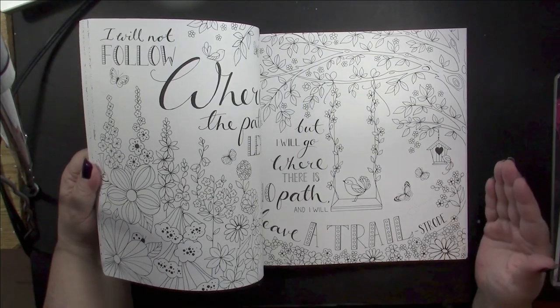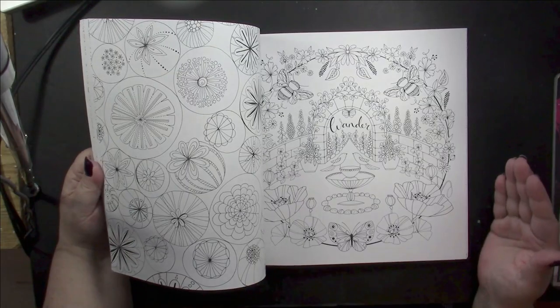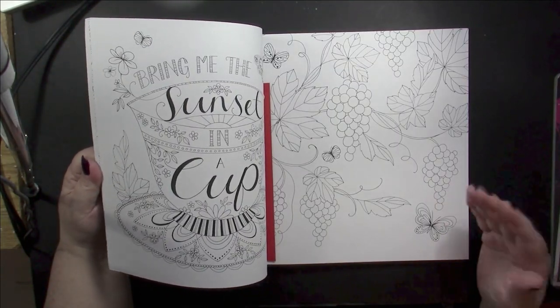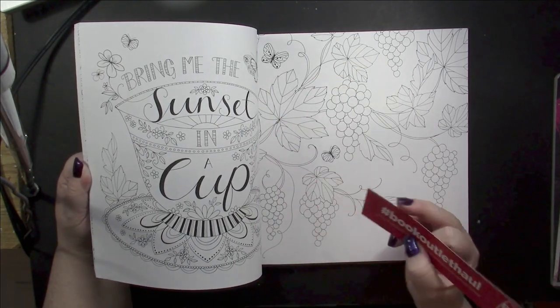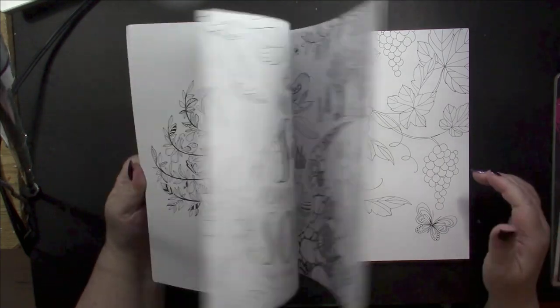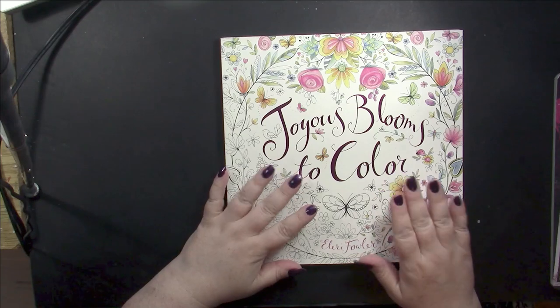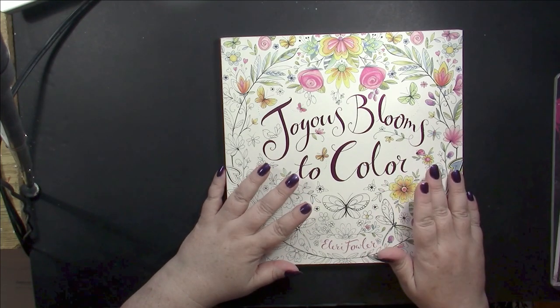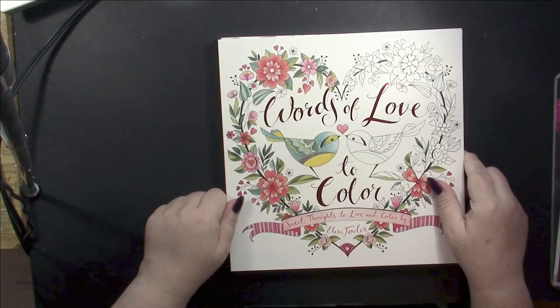So isn't this just adorable? There's no Zendoodle or Zentangle in it. It's just beautiful drawing, sometimes with little patterns, but it's definitely not Zendoodle-y. So yes, that was on my wish list, and then I saw it turn up at Book Outlet, so you can imagine. And I also found that they had one of her other books, which was Words of Love to Color.